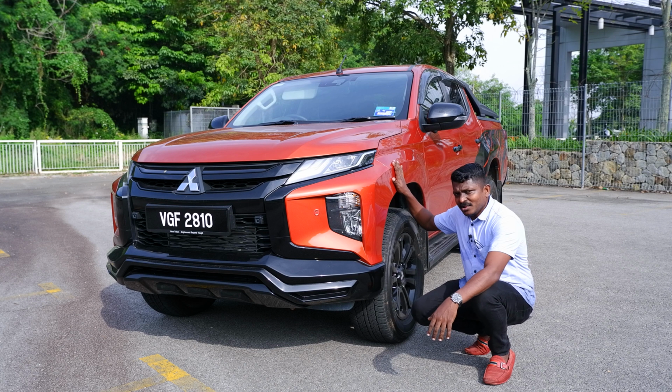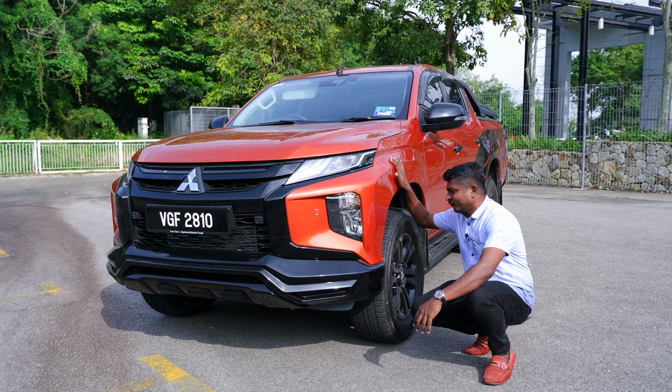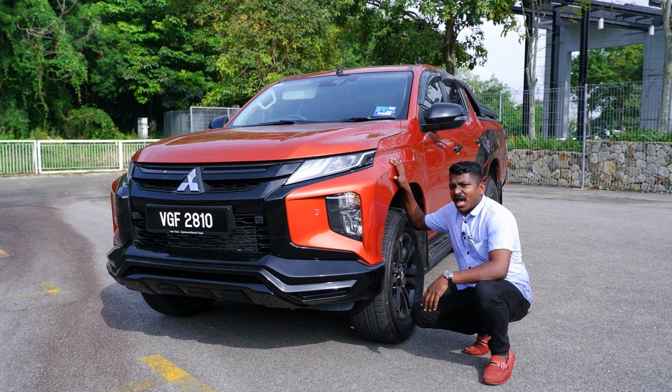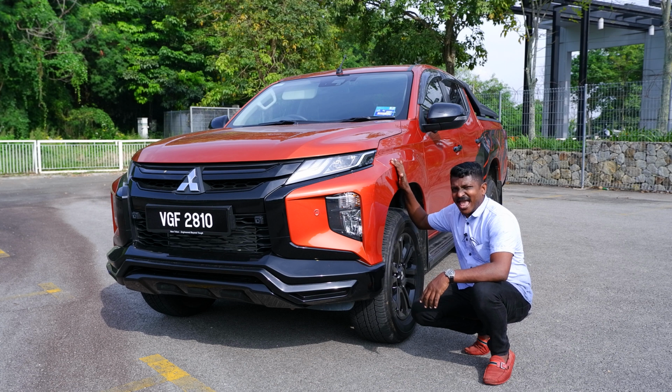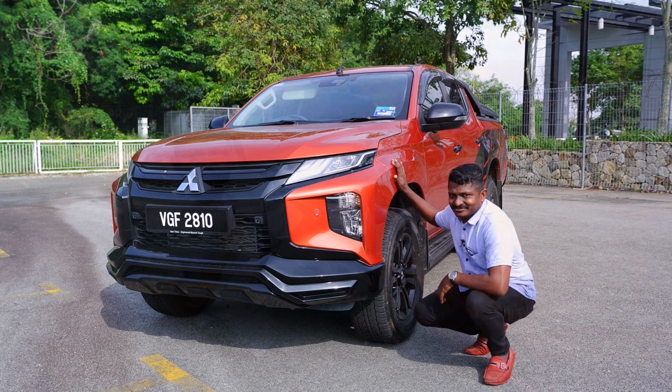So nimble, and I think even off-road it'll do pretty well, especially if you go for bigger tires and probably a 2-inch lift. I wouldn't mind taking this off-road because yeah, I could see myself getting stuck and unstuck with its gearbox, which we'll get to now.